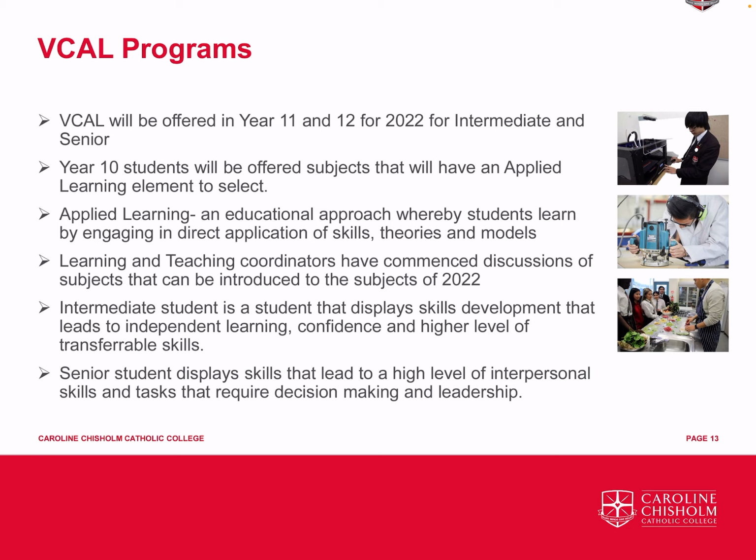There are changes with VCAL that, once it gets a little bit more refined and we know what the government is wanting to do in terms of VCAL and where it's going to sit within a VCE certificate, we'll make that information available to you. But your takeaway from today really is that for VCAL in year 11 and year 12, there are no changes in 2022.